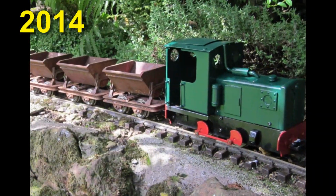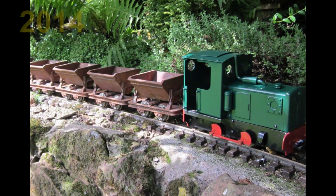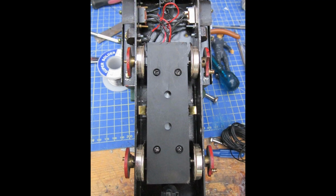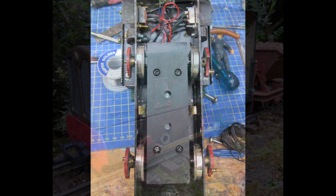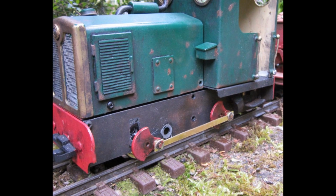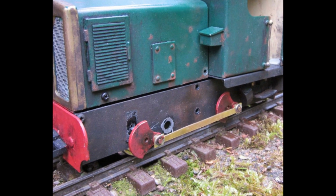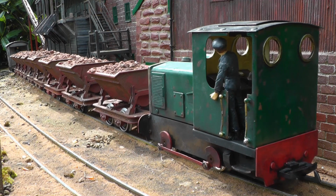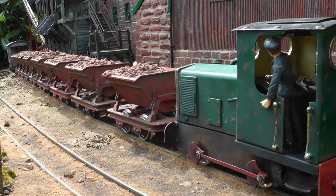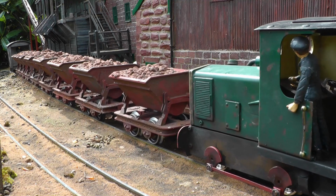By 2014, my ongoing battles with the Jessie Loco mechanisms had come to a head. I invested in a USA Trains motor block. Although its wheelbase was longer than the original chassis, I squeezed it in and fitted the fly cranks to its extended axles. The old axle holes were filled in and the underframes weathered, and she re-entered service. She is now one of my most reliable runners.